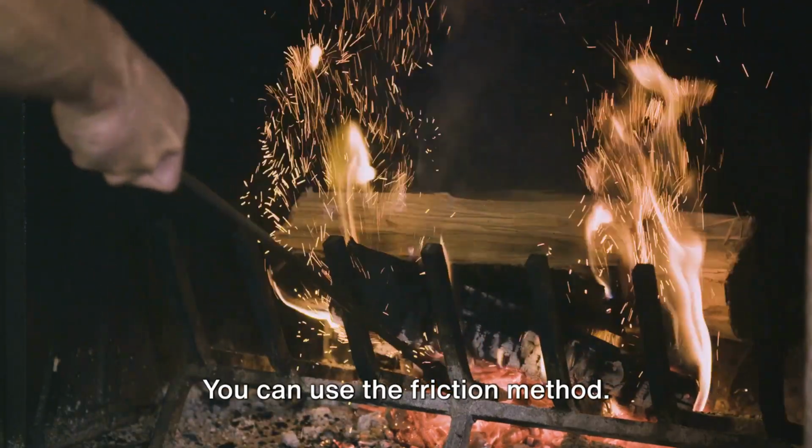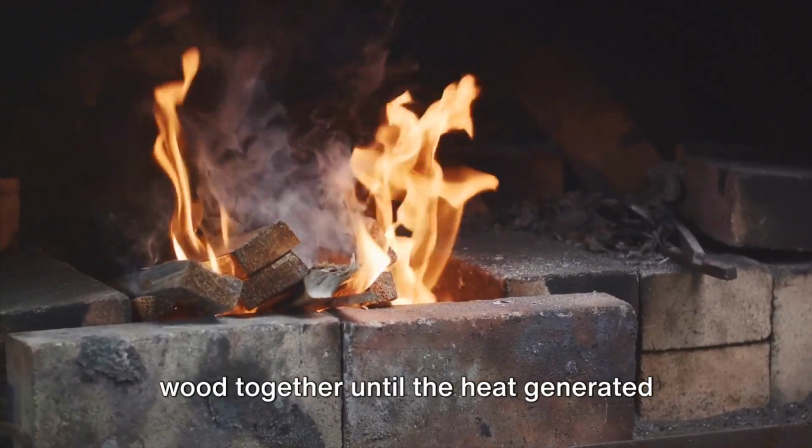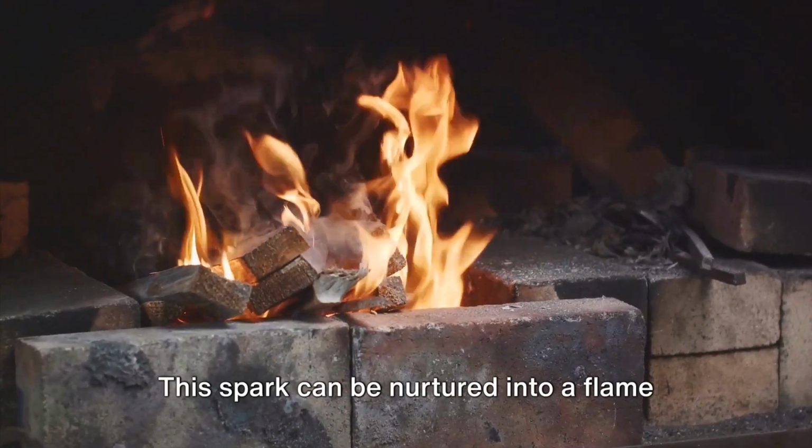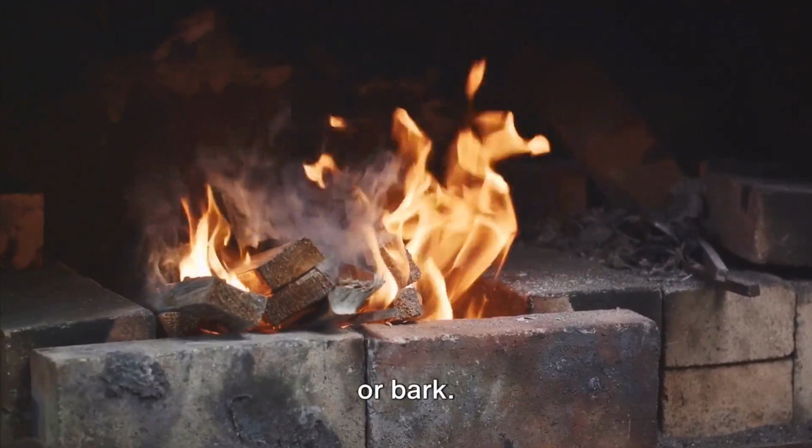No problem, you can use the friction method. This involves rubbing 2 pieces of dry wood together until the heat generated causes a spark. This spark can be nurtured into a flame with the help of tinder such as dry grass or bark.